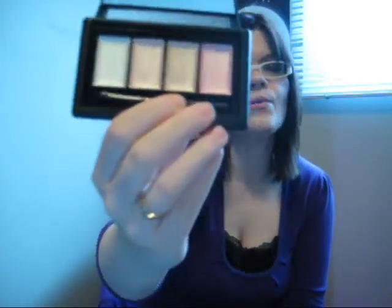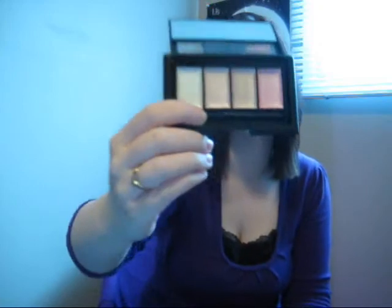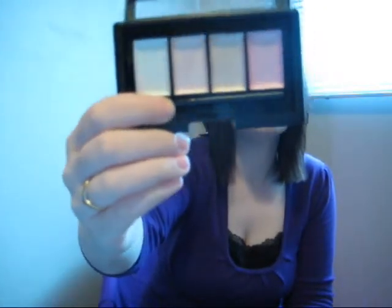Really pretty. And then my other favorite highlighter has been the e.l.f. Shimmer Palette. And these are actually cream highlighters, and they have such a wonderful consistency to them. They go on as a cream on your finger, but as you blend them out, they take on a powder-like consistency and really pretty. So you get kind of a white, a pink, kind of a peachy champagne color, and then a brighter pink.